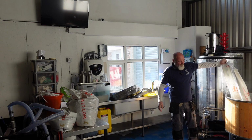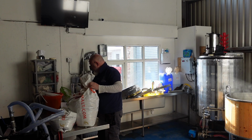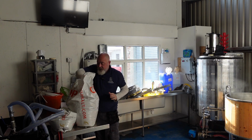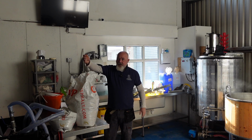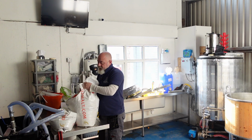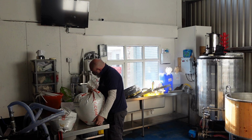Sorry, Mum. I'll explain what I'm doing. So all of the pale-ish malts, plus a good chunk of rice hulls, because there are oats in this, it gets a bit sticky, are in this bag, pre-weighed. So that is 5 wheat, 5 Cara 30, 4 malted oats, 3 crystal 240.